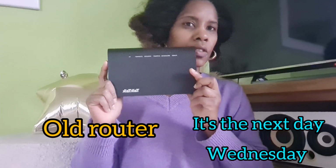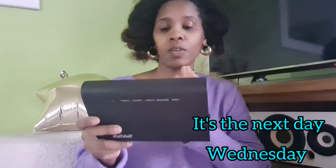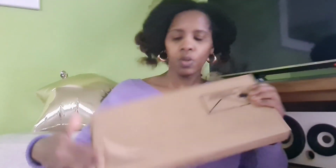Bye. This is the whole one that I just unplugged. I'm not going to turn the back because I don't want my password to show. So yeah, this is the old one. So I am going now to open up the new one.